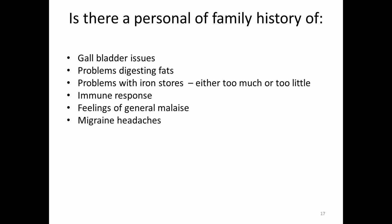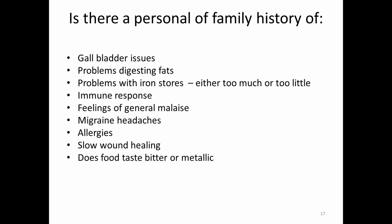Are you prone to migraine headaches? Specifically migraines more than other kinds. Do you have allergies? And it doesn't matter if they're seasonal. It doesn't matter if they've had them since they were a child. I also want to know if they've got allergies that they think they've quote unquote outgrown, because allergies don't disappear, they change, they mutate. Do you have wounds that are slow to heal? Again, we talked about that a bit earlier on. And does food taste bitter or metallic? And also with women, ask about PMS and hormone issues.